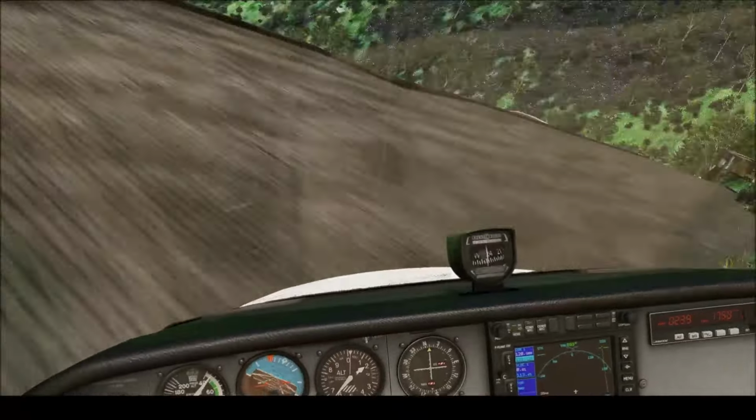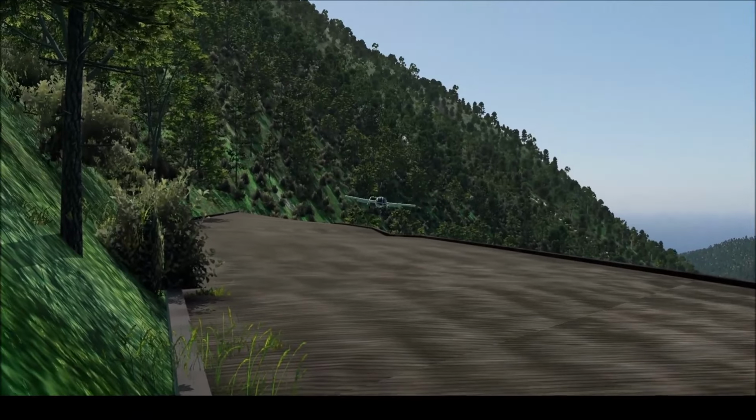Right, third time lucky. Oh, look, we're on fire again. That was not going to end well. Hit the mountain. Maybe I need a different plane. Different plane. That's the book.